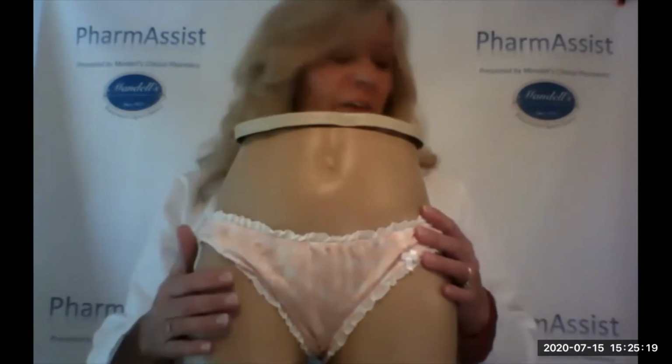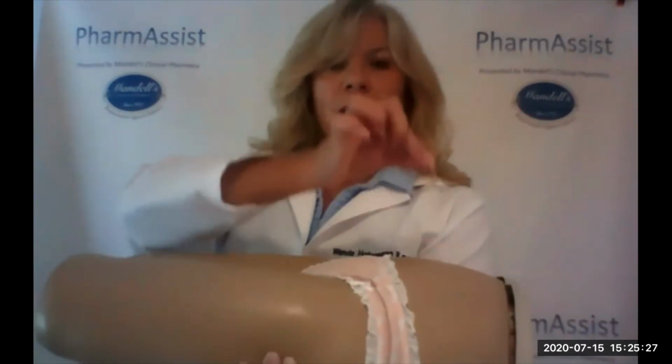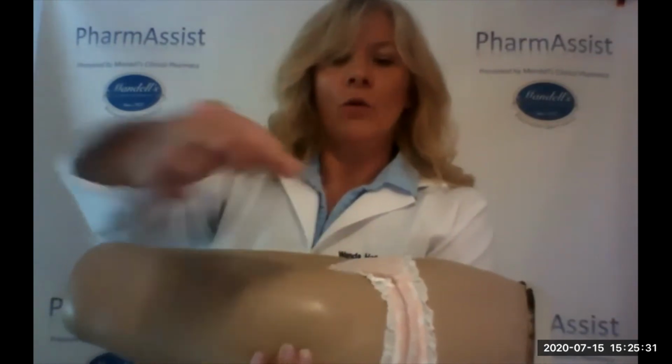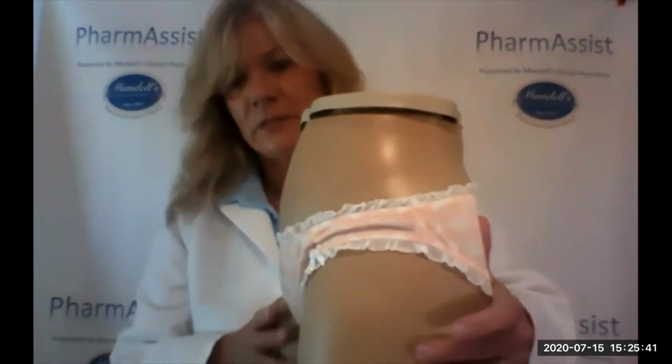So if I were giving this mannequin an injection in her belly, I would have her possibly lay down like this, and I would administer the needle to go straight in 90 degree this way, straight in 90 degree this way, or if I'm giving it in the side thigh, it's 90 degree this way. So that would be if she were laying down and I were administering. If she's self-administering and she's standing or sitting, she would be in this position.